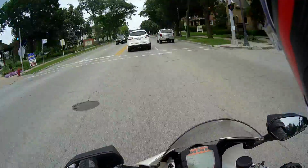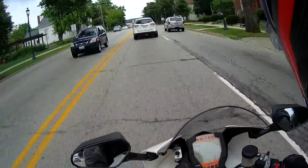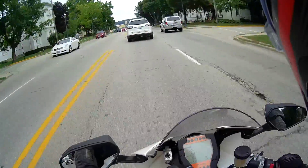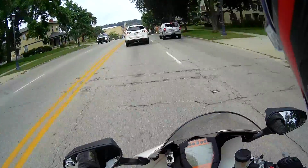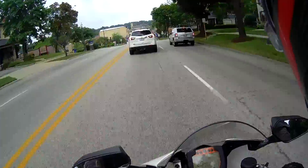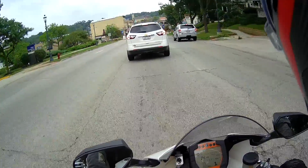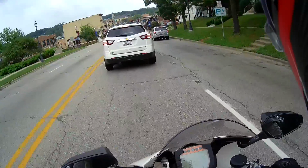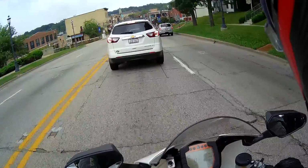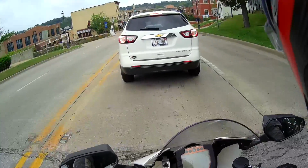I'm in third right now, poodling. And the bike's pretty smooth. I mean, it's not as smooth as like the Speed Triple or a four-cylinder, but it's smoother than a Ducati. And I'm not criticizing Ducatis. Lack of smoothness on the Ducati is what gives it its character and everything that comes along with the Ducati.